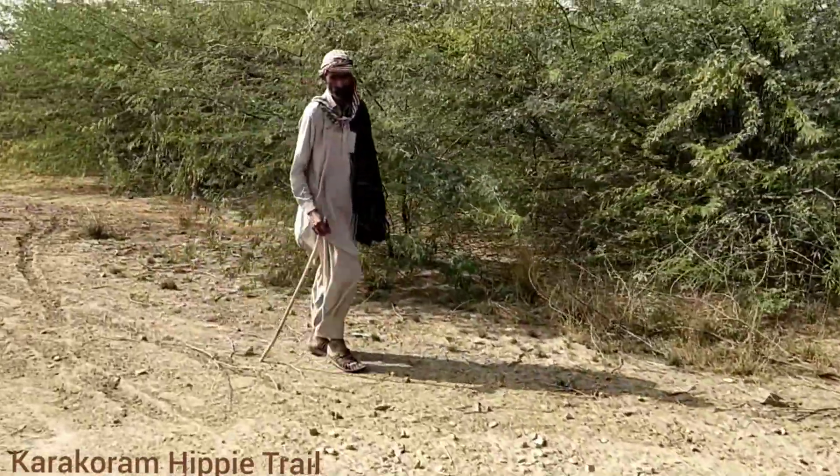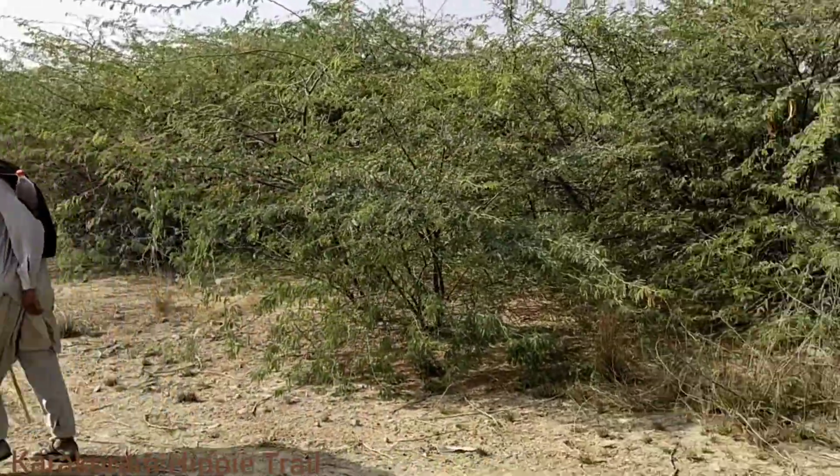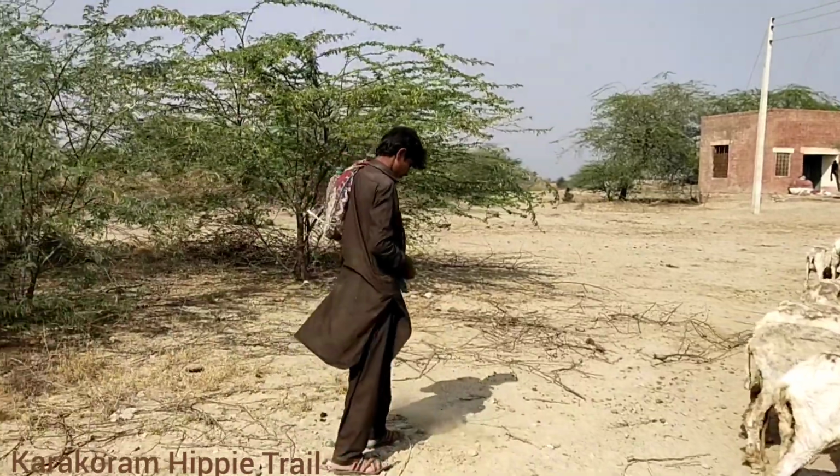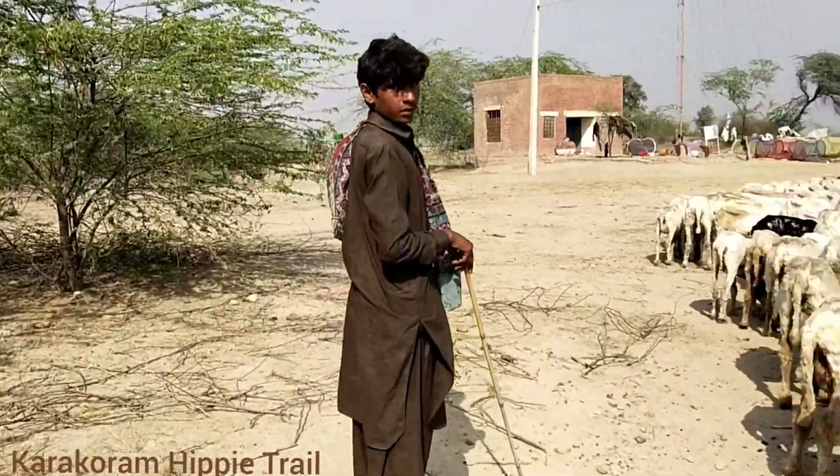Driver said they're using head and shoulder. Oh, they use head and shoulder for washing these lamb. See the water bottle. Assalamu alaikum.